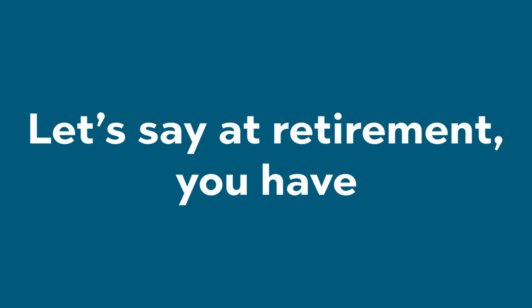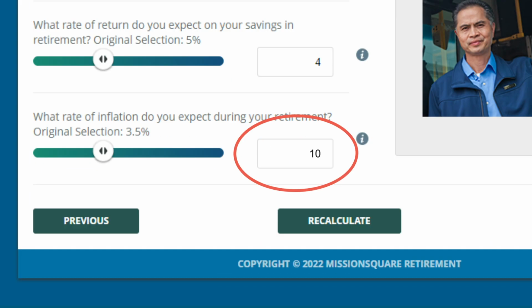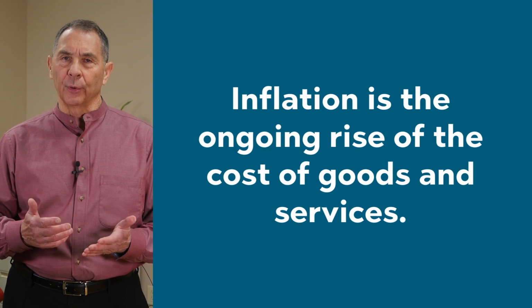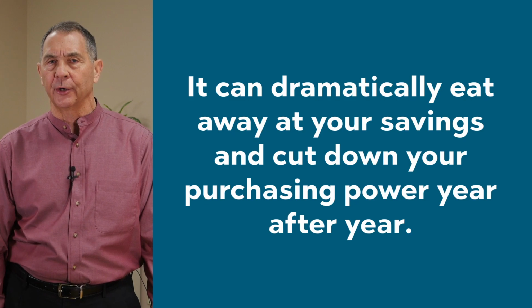Well, let's say at retirement you have $100,000 saved. If you plan to spend $6,000 annually from your savings, your money would last roughly 18 years, assuming 3% inflation through retirement. However, if inflation rose to 10% and remained throughout retirement, your money would run out in approximately 11 and a half years. Inflation is the ongoing rise of the cost of goods and services. It can dramatically eat away at your savings and cut down on your purchasing power year after year.